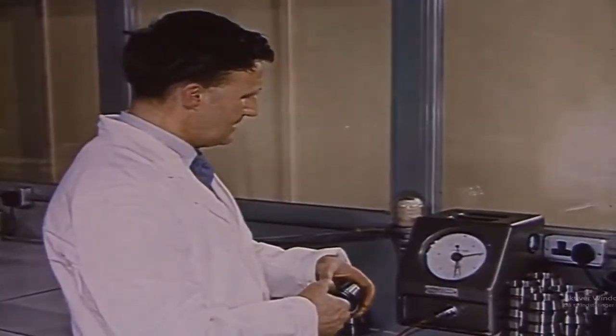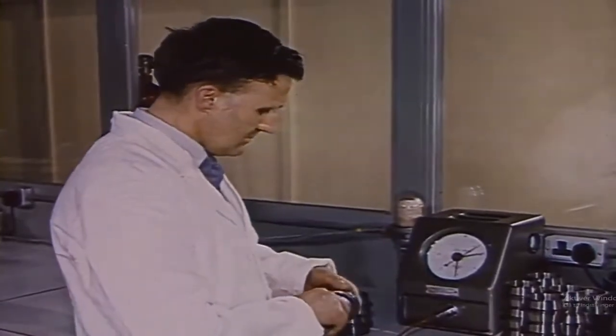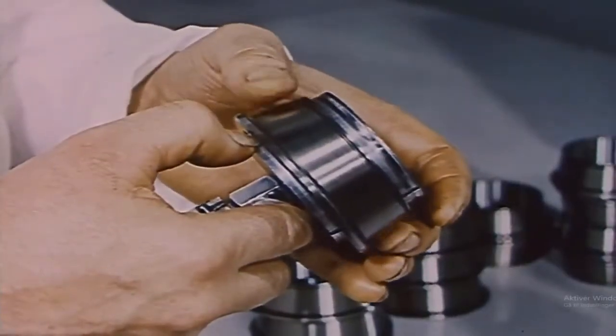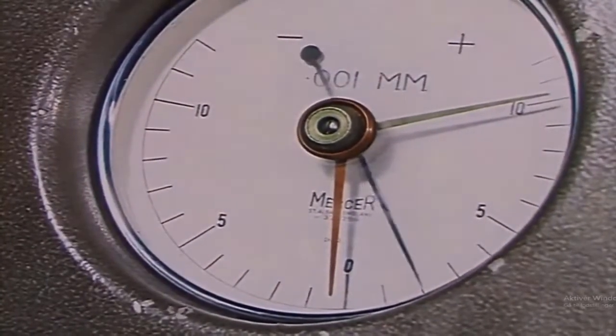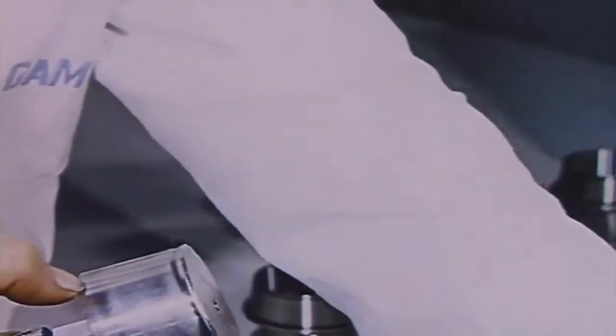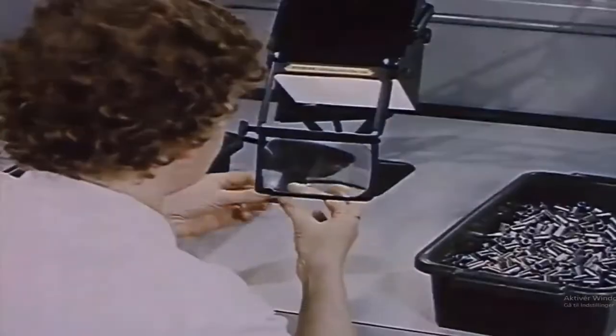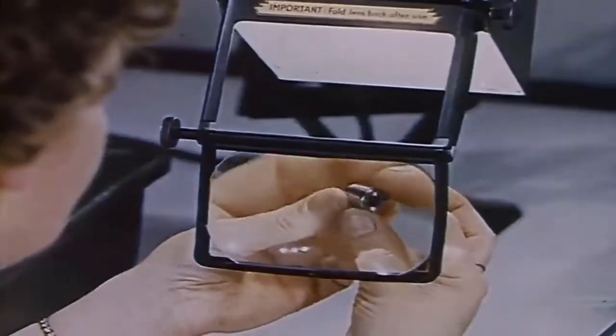The bearing rings are subjected to 100% inspection. Here, finished inner rings are being checked by air gauge to within 2 microns for roundness and taper, and the sizing of the bore is between nominal and plus 5 microns. The rollers pass through many inspection operations, starting with an ocular check for surface defects.